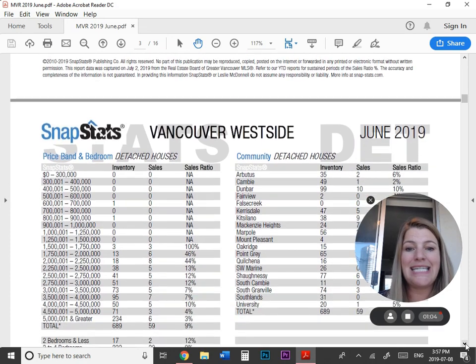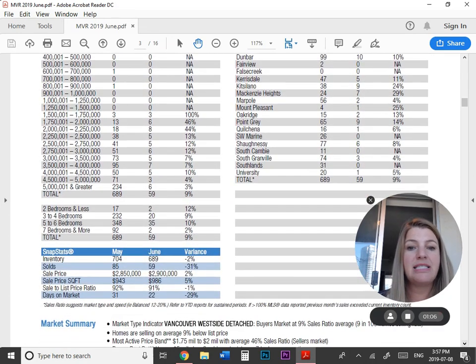but not as aggressive as when we look over here at the west side detached market. This is a buyer's market. You've got almost 700 units on the market, about 60 of those sold. That's a 9% sales ratio. So that is a true buyer's market.